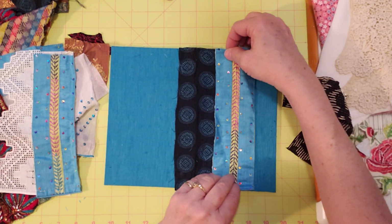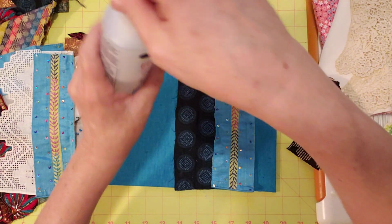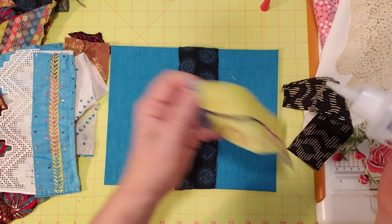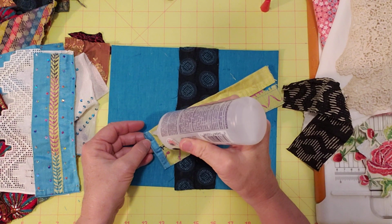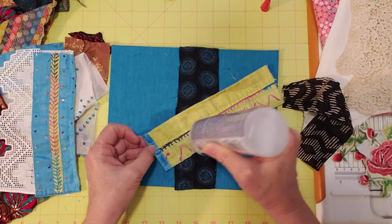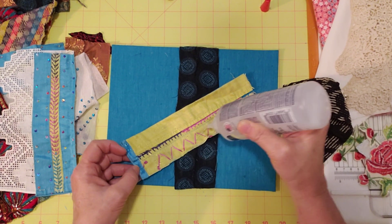So I can put a little glue on here so it doesn't move, and I think that's where I will start. I'll put a little glue on here so it doesn't move around while I'm sewing. So I'm gonna go to my sewing machine and sew all this down. But let me just get some glue on here so we can glue it down first so it will not move around.